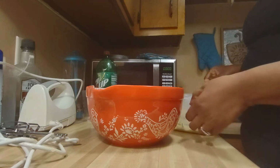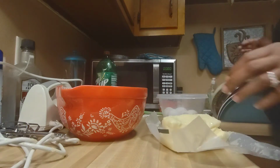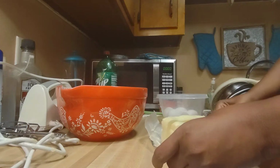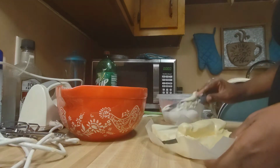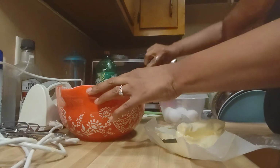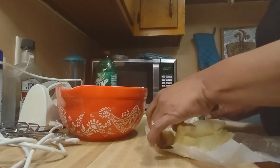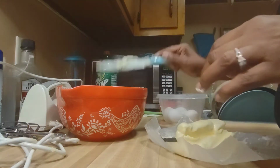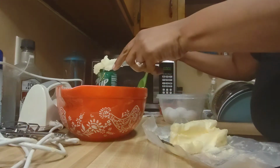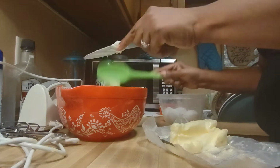So let's get into this recipe. I'm going to measure out my butter here. I need about 2 sticks of butter, and we're just going to cream this together with the sugar. Then we're going to add our eggs one at a time. I've got to get my flour down.